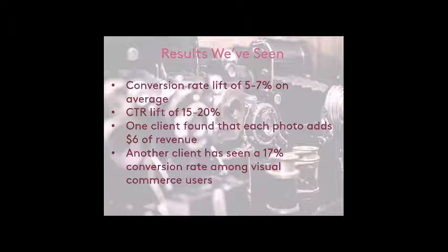And so Social Annex and our clients have seen really amazing results with visual commerce. On average, it raises site-wide conversion by 5 to 7%. It really lifts click-through rate, and some clients see really amazing conversion rates among visual commerce users.